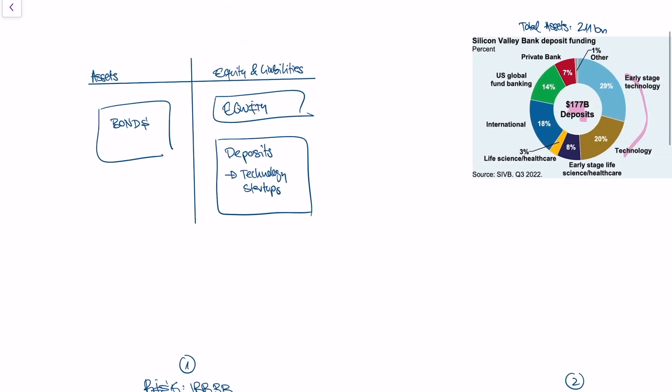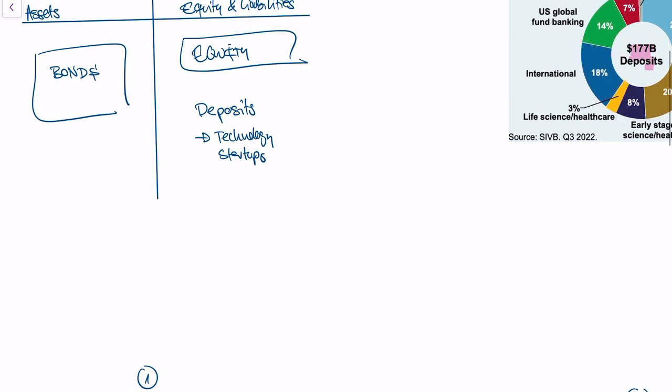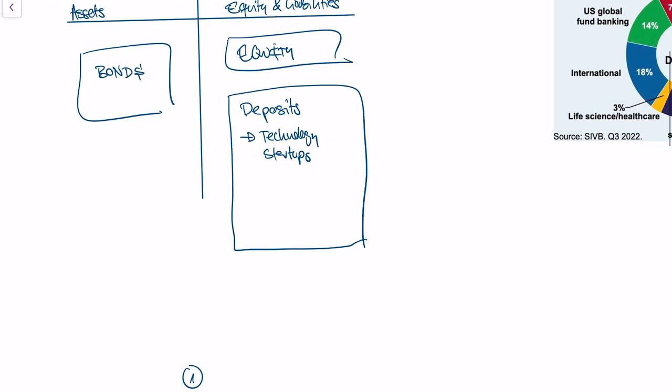And so something interesting happened from 2018 to 2021. The startups go really well. So what happens is that the startups can raise a lot of money and put a lot more deposits into the bank. So the deposits grow rapidly in the time period from 2018 to 2021.